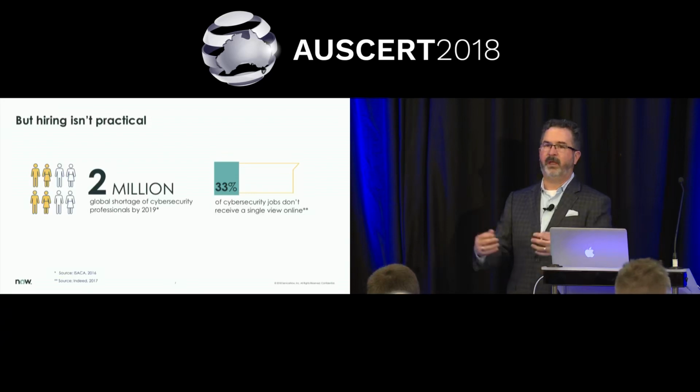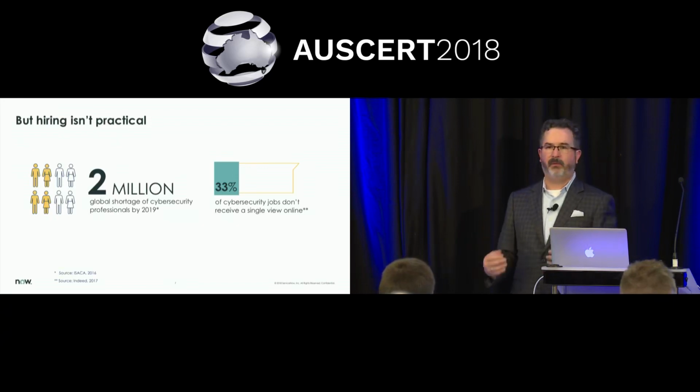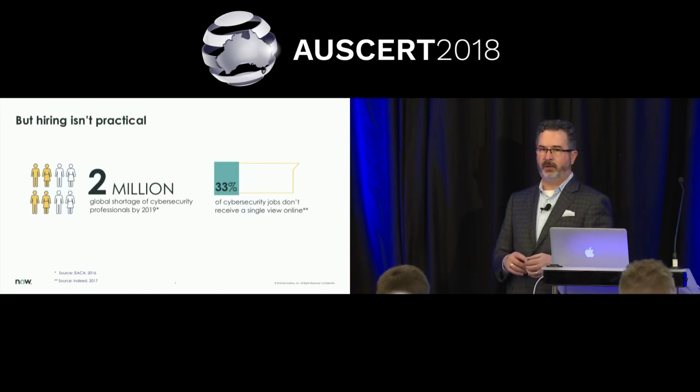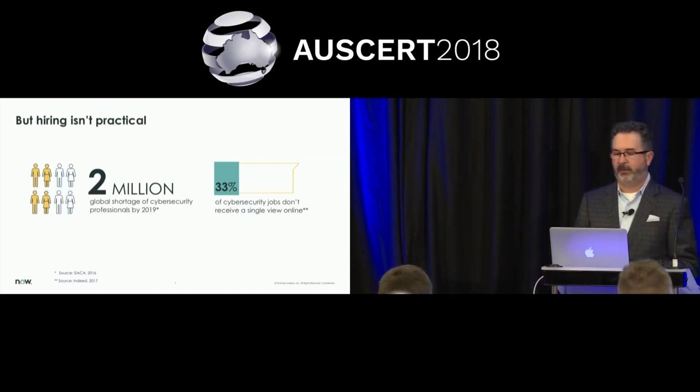And so the point I'm trying to make here is that with hiring more people, yes, you may be able to hire some people. But finding those people, retaining those people, keeping those people is going to be extremely challenging, especially if you're looking to add more people into a particular process.